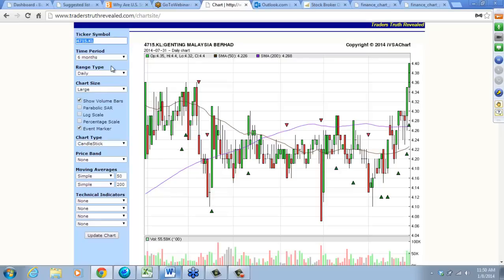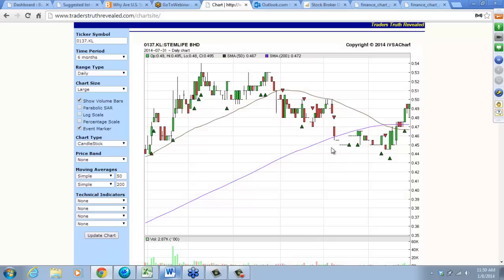STEM Live. Let's look at STEM Live. Okay, STEM Live. Oh, nice one. I like STEM Live too. See, 1, 2, 3. Remember, this is end of day chart. If you go up to the right hand side, 31st of July, that's yesterday's chart. You can see strength definitely coming in here.